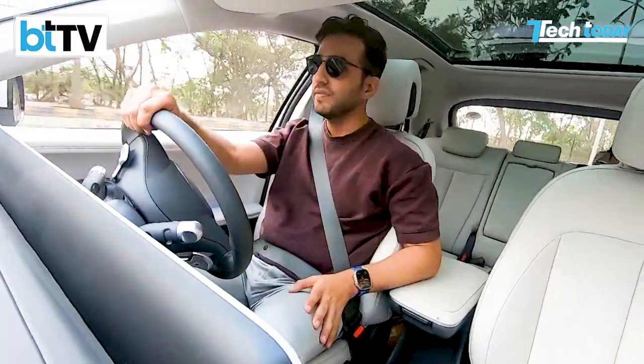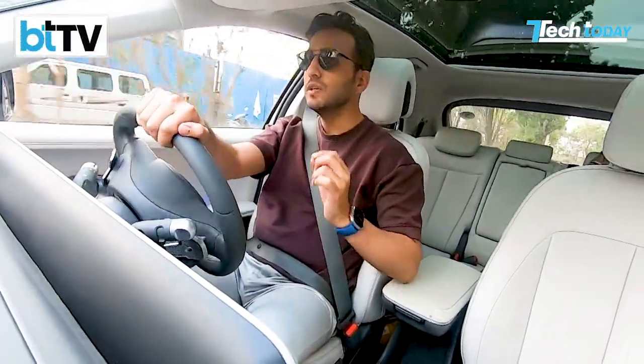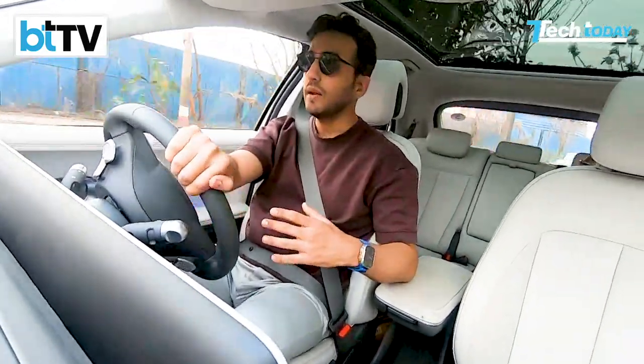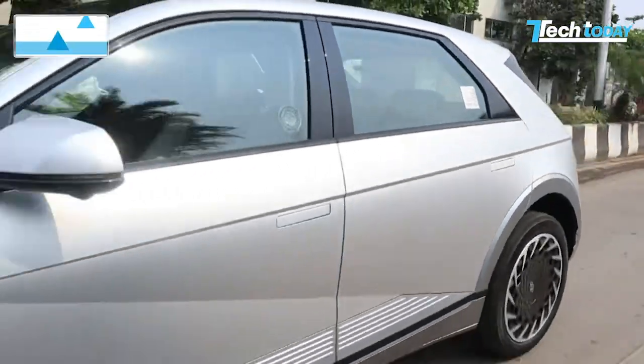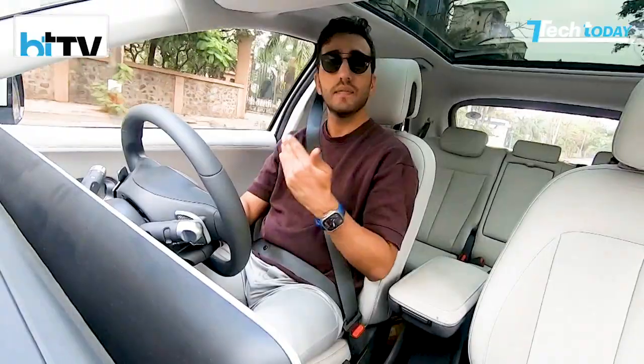First impressions of the IONIQ 5, it is a smooth criminal. Like every other EV, yes, it's silent, but it is incredibly smooth and planted on the roads. Look, they call it an SUV, and honestly, it might look like it has the dimensions of a hatchback. That's not entirely true. It's 4.6 meters long. That makes it proper SUV territory.